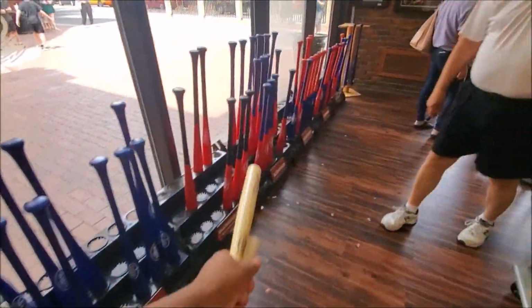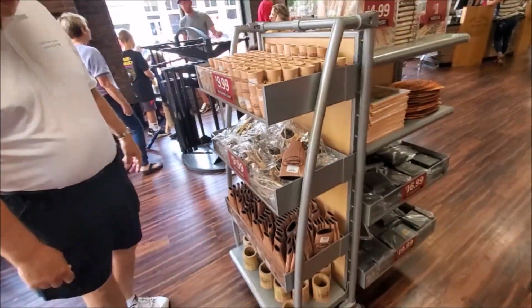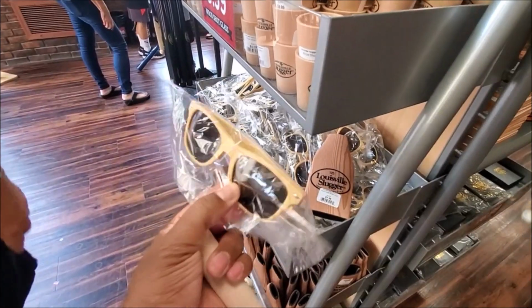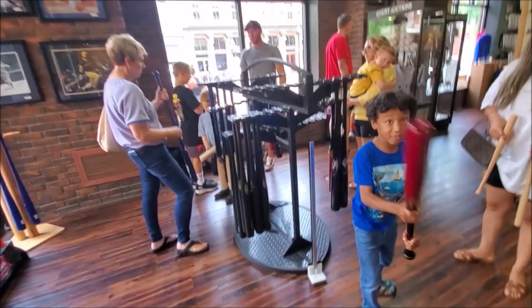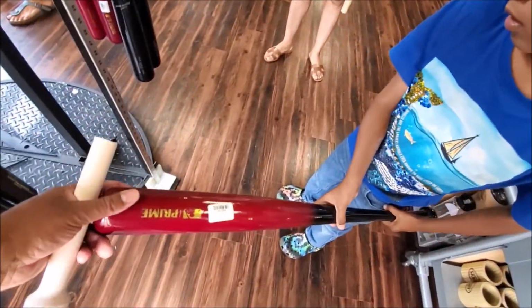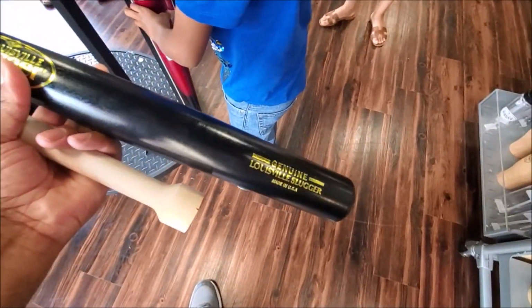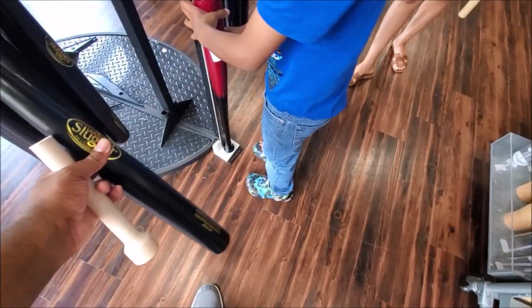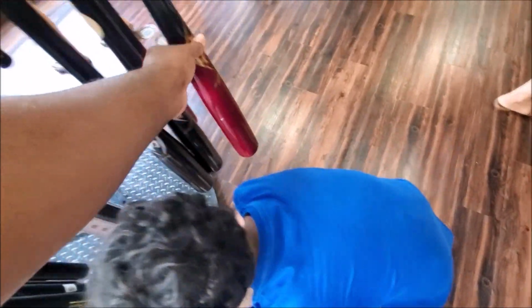$149 for those. All those different kind of bats. They have all kind of souvenirs. Some cool glasses. I think that's plastic. It looks like wood. Let's go over here. Oh, that's cool. That's nice. Wow. $69. Look at this black one. Genuine Louisville Slugger. Wow. This sounds cool. Look at that. This is cool.